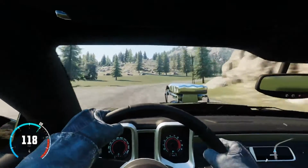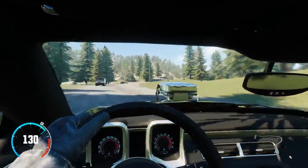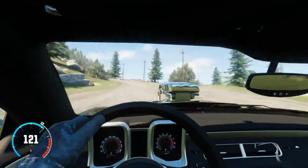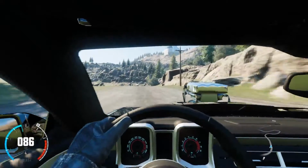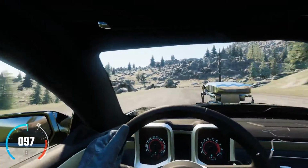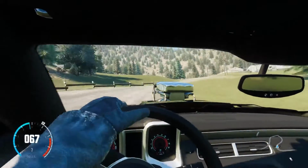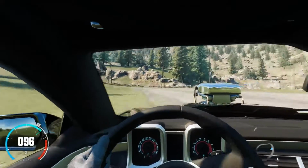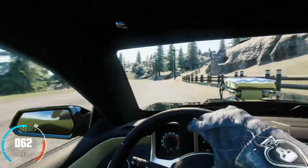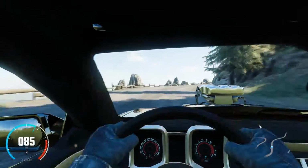If this did not have better handling than the Eldorado, I'd be very disappointed in it as a vehicle. Ooh, very fast through that corner. Slightly helped because of that drift. Really slowed us down while also getting us through the corner smoothly. Otherwise, I would have had a little bit of trouble and had to brake. Braking tends to slow you down quite a lot in this game.